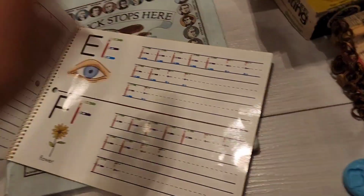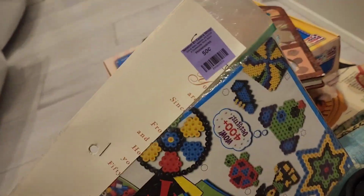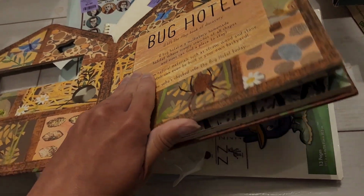We got this, 50 cents. It's just the letters. It's like a dry erase. You mark it and you can clean it off. This was 50 cents as well. We did get that. Little Bug Hotel. $1. Lift the flap book. I love lift the flap books.